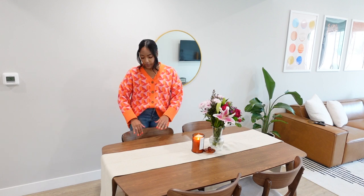The table and the chairs are from Wayfair. I will link the exact ones down below. But as you can see, it is a lot of wood. So I decided to break it up with a table runner from West Elm. This is just like a cotton textured table runner. The chairs are really similar to the table, but they have kind of a beige white seat cushion. And then usually I will try to have flowers on the table, but without it, it kind of just makes the space a little boring.